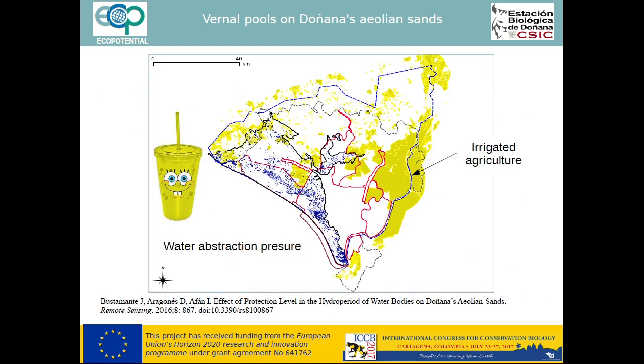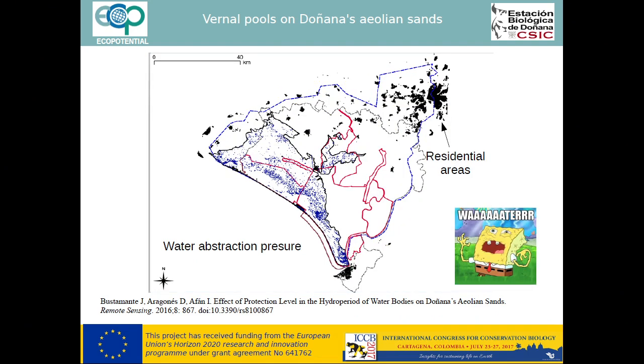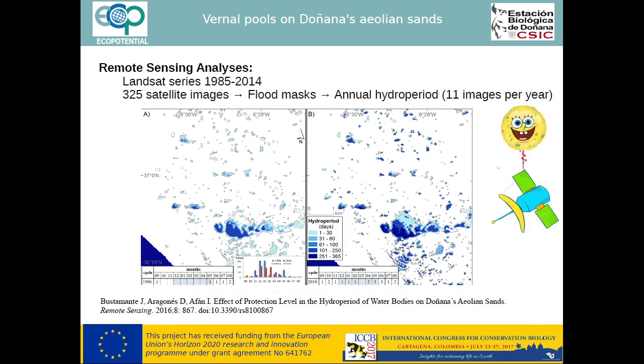The system has different environmental pressures in relation to water. There is irrigation agriculture on top of the aquifer that is using surface water but also groundwater. We also have residential areas that are taking water for human consumption but also for recreational purposes. So our main interest was to find out the effects of this water abstraction pressure on the system, and also whether the different levels of environmental protection had an effect on the hydrodynamics.